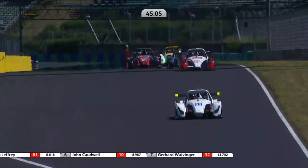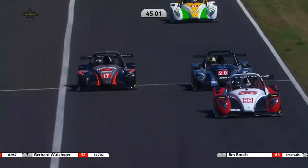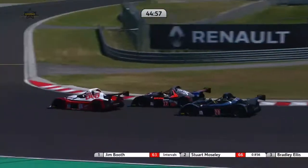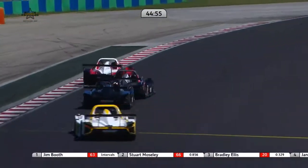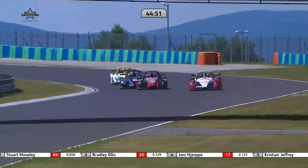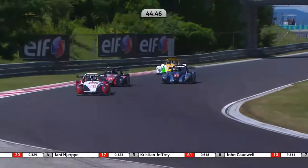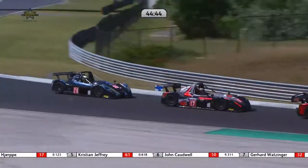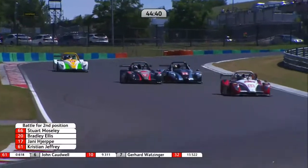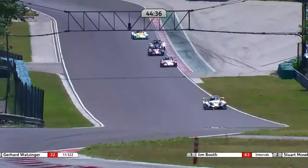It's lovely as Yanni Herpia comes out of the bubble, looks to the inside of Bradley Ellis, and he's going to go for it. He's going to go for even more as he jumps on the anchors almost to avoid spearing into Stuart Mosley, but he gains one position, and he now fends off Bradley Ellis. Stuart Mosley tries to fend off both of them as Bradley looks to fight back to the inside at turn 3. Really quality move from Yanni there. Almost for Bradley now, the best thing would be to sit there and just try and let Yanni drag him back to Mosley.